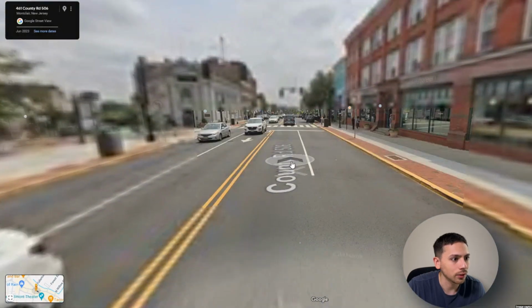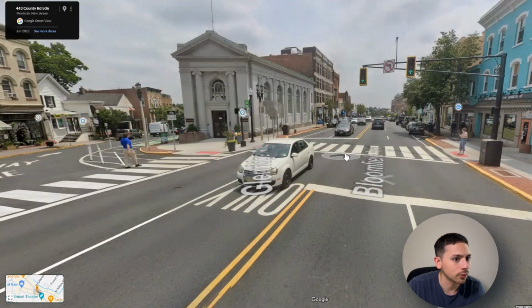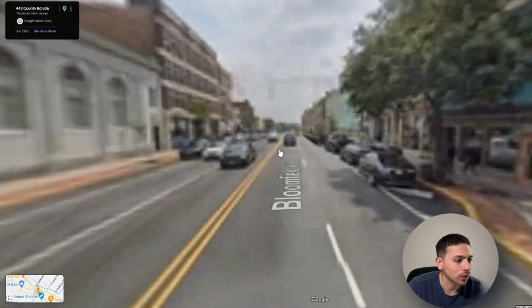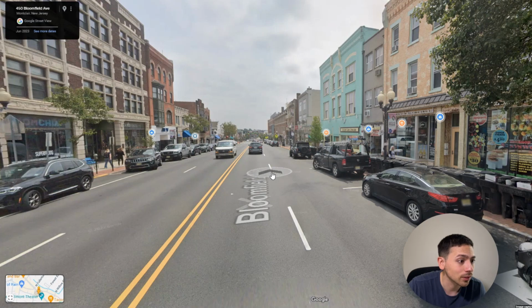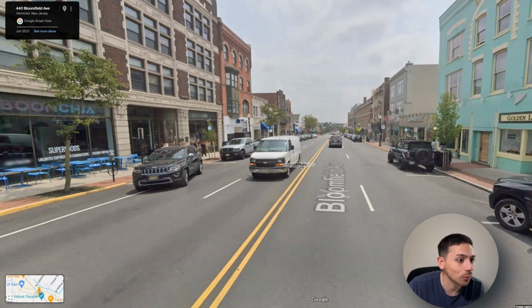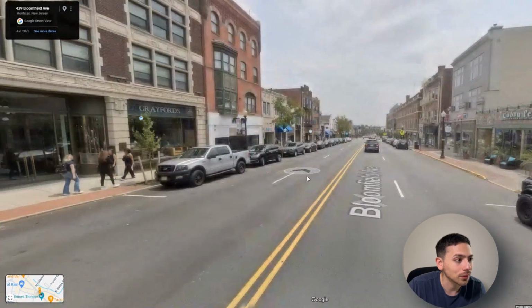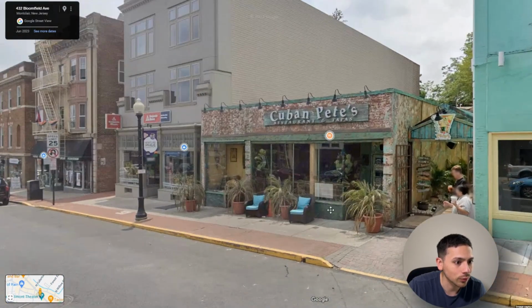I'm going to take you down here a little bit and then continue back. You're going to see that it has a little bit of that feel that we saw in certain parts of Jersey City, but it's a lot more space. There's a lot more parking. Not saying that you're going to find any, but it's definitely a lot more than in Jersey City. And you're going to have that very cool culture. Cuban's Pizza, the Cuban restaurants, definitely check it out.